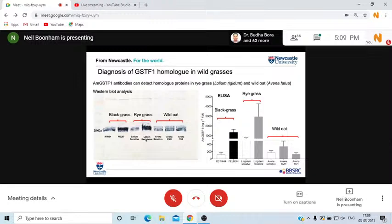Now, Pawn also has been exploring whether this is a common phenomenon across other wild grass weeds. So most of the work that she's done is on black grass, but she's also used the antibodies and the test to see whether AMGSTF1 antibodies can detect this protein in different grass species, and also whether it can detect an increase in this protein associated with resistance.